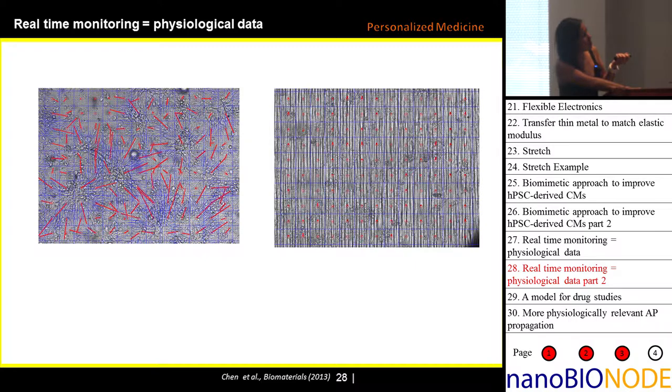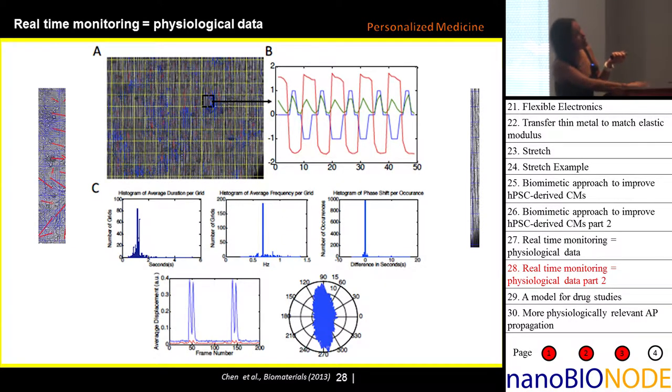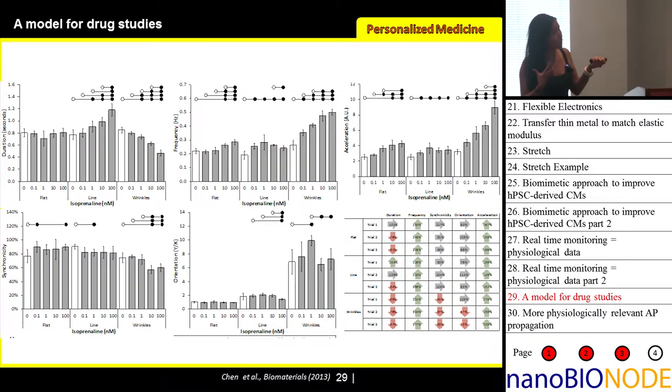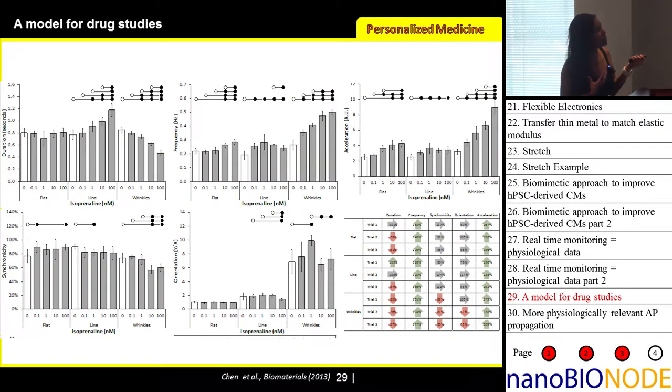So my computer crashed right before we started, and these two videos are not going to play. But we basically did some optical flow analysis. We assigned vectors to the displacement of each of these cells as they moved. And from that, we backed out interesting characteristics of these cells as they were beating. We looked at the duration of their beating, their frequency, and we got back out a lot of information. And so what we started doing was drug studies for looking at cardiotoxicity.